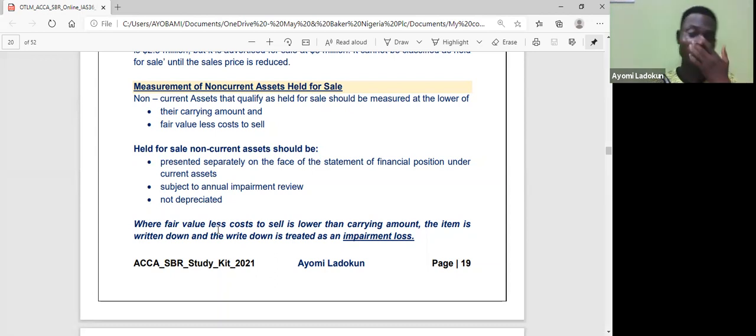On the other hand, if the carrying amount is 600,000, and when I look at the fair value less cost to sell, it's giving me, let's say, 350,000, that means it's lower by 250. Did you see the point? I'm taking the lower. I will now have to write down the asset from its carrying amount of 600 to 350. The difference between the two, that is 250, is taken as impairment loss.